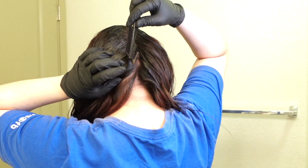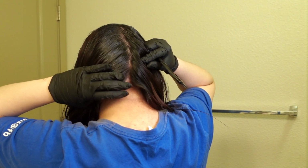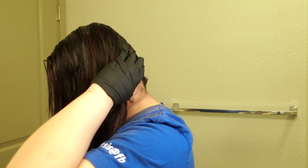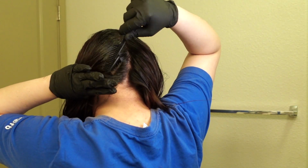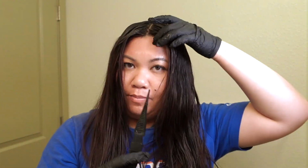I'm gonna put a little bit of hair dye like this and then spread it around with my hands. I feel like especially for the back of the hair, it's easier to do it this way. So this is where I like to use the pointy part.